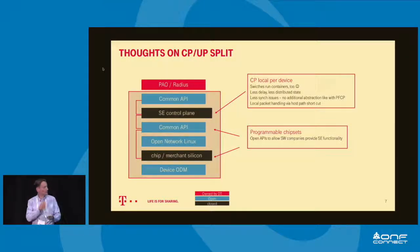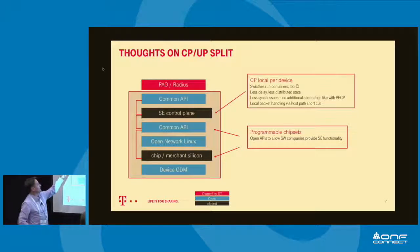Every partner that's working with us knows that supporting the APIs is an entry condition to work with us, and to help us make sure that we can swap them out. Competition only based on performance. So here you have the device ODM, here you have the chips, Linux, and then comes the first API that we don't have yet, but we're working on that. Then comes the control plane of the service edge, so you see basically user plane, control plane. And then we have an API that our SDN controller talks to.